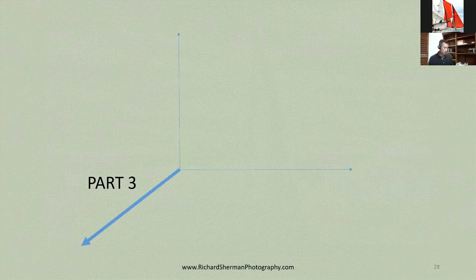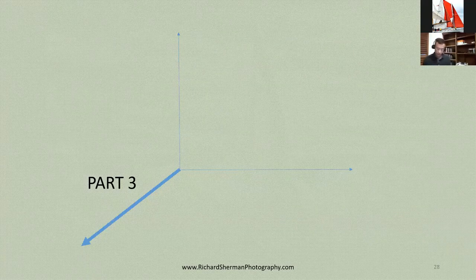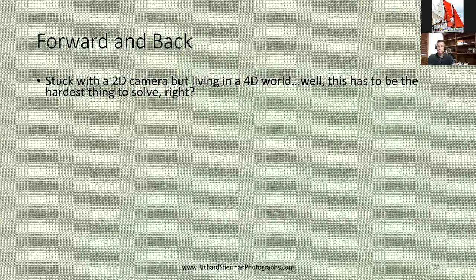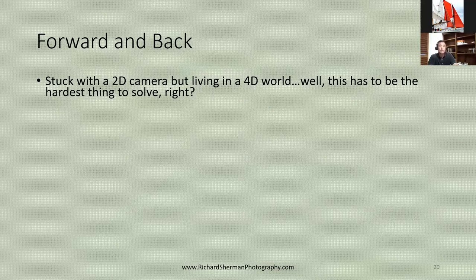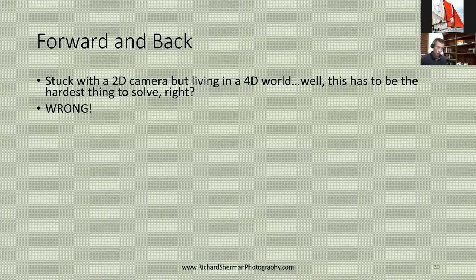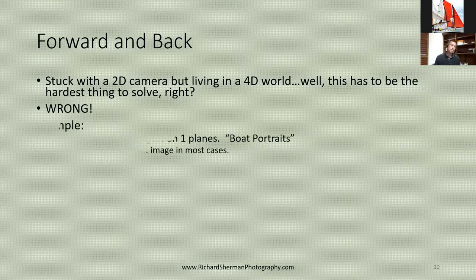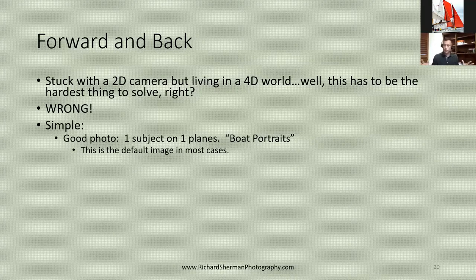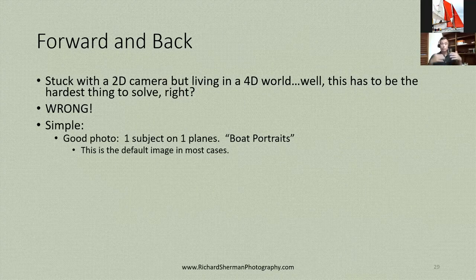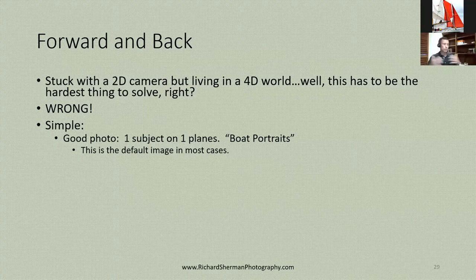That wraps up the couple of key topics on the vertical side. And so we talk about fore and aft, and this has got to be the most difficult thing in photography, because a camera has height and a camera has width, but it doesn't have depth. And so this has to be the hardest thing to figure out. And I'll give you the quick way of fixing this. A simple image will often have one subject on one plane, a boat in the foreground, just one subject, one plane zoomed all the way in.